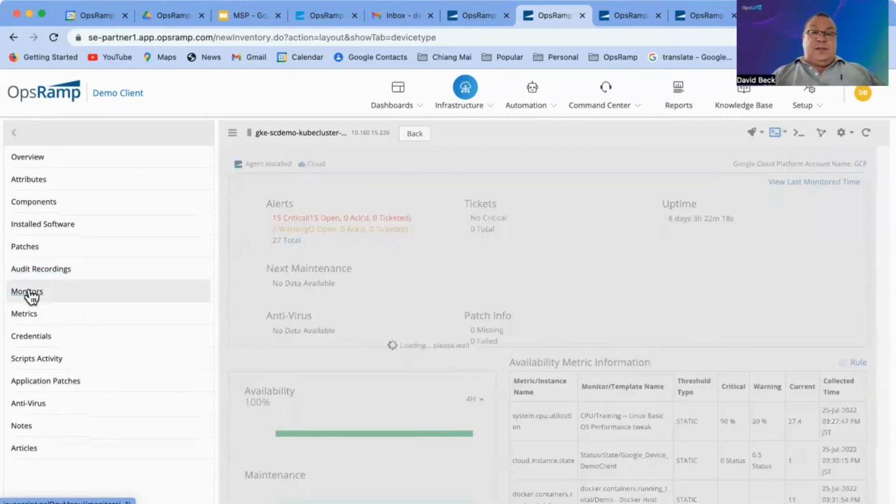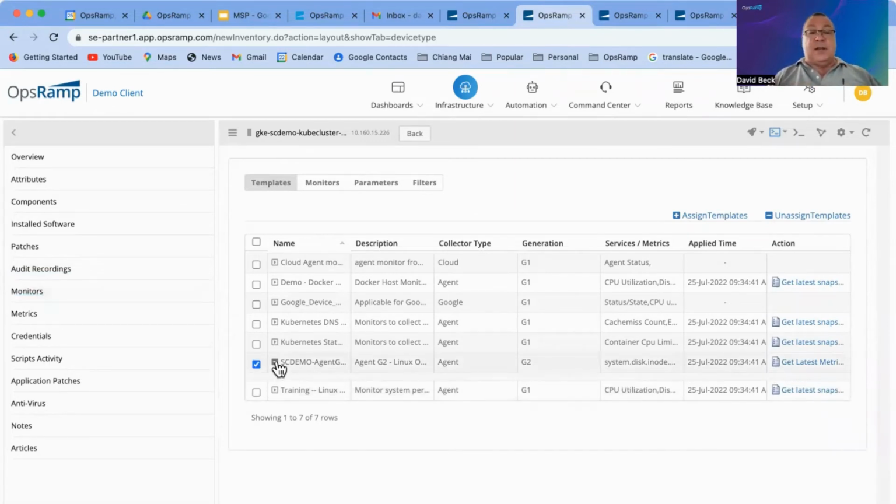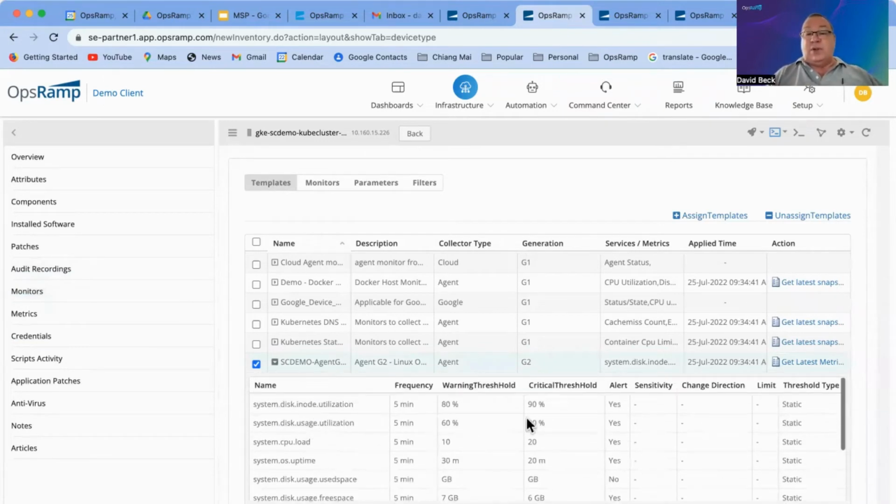The other thing that's important in our ITOM solution is to be able to policyize, if that's a word: build a policy that says every new cluster host that comes along, install the agent and install these templates automatically. As you can see, there's a template here that's installed. It's got some static thresholds, but we can also have dynamic as well. We can see the sensitivity and the change of direction as you bring on new containers, maybe one starts to overload, and there's an unusual shift in the workload. We can monitor that as well. We can see the dynamic changes, up and down, with the sensitivity levels that you set there.